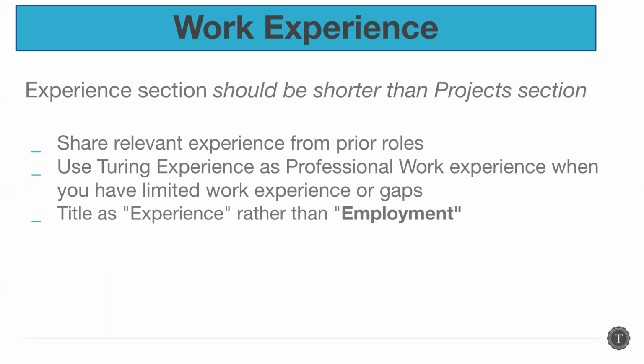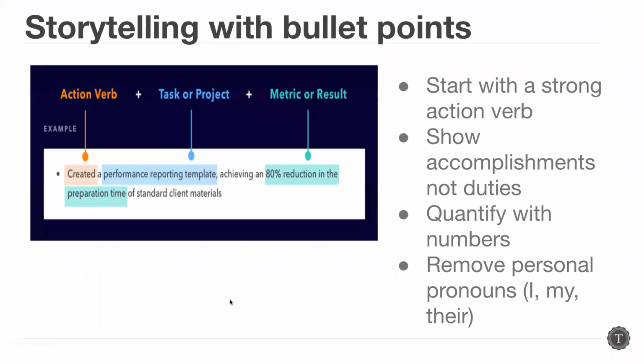This section should also be titled Professional Experience, Work Experience versus Employment. Resume Worded has two great examples of how you can structure your bullet points that essentially are telling a story. Bullets are accomplishment stories that really add life to your resume.